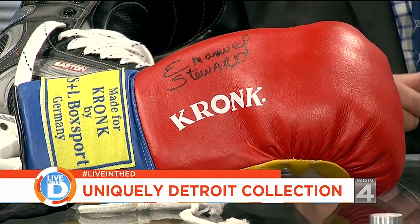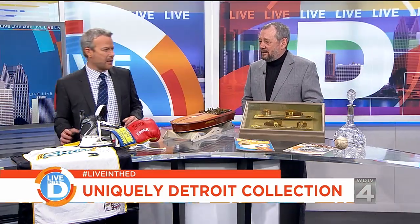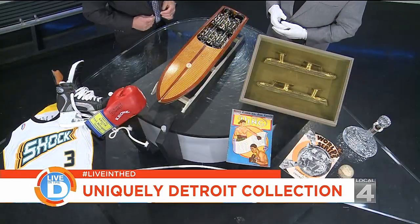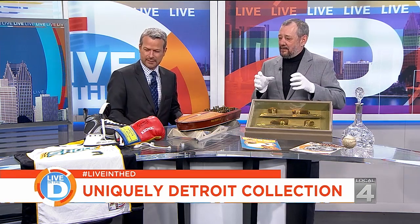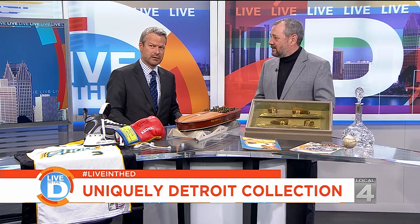And then we've got a pair of ice skates that Dan Cleary gave us after the Red Wings made their last run at the Stanley Cup. I was going to pick this up, but I don't have any white gloves on. So we're not only keeping the old stuff around for Detroiters, we're collecting the new stuff. So in 100 years, they've got these things to look back on.